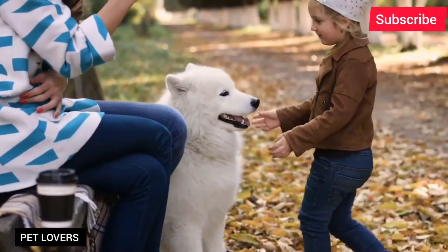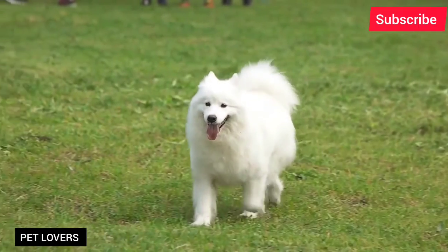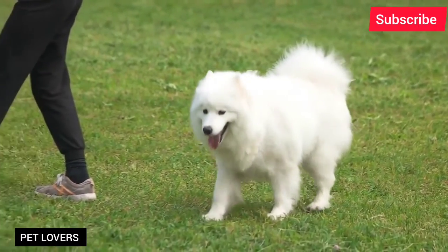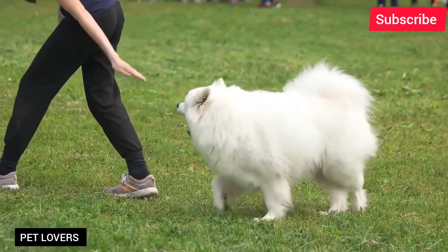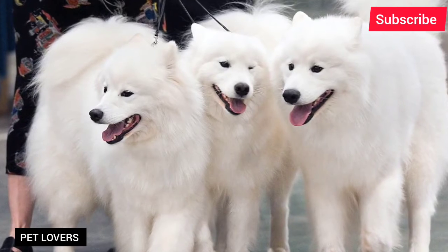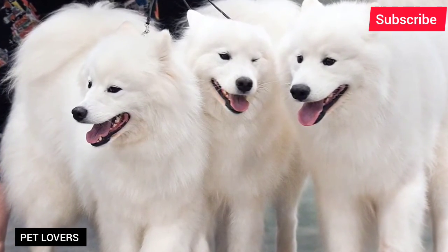These Siberian beauties possess a stunningly white, dense double coat. Along with their mouths that make them look as if they are always wearing a smile, it makes them distinct and recognizable all over the world. As far as grooming, Samoyeds require brushing twice a week and bathing no less than once every 2 months.